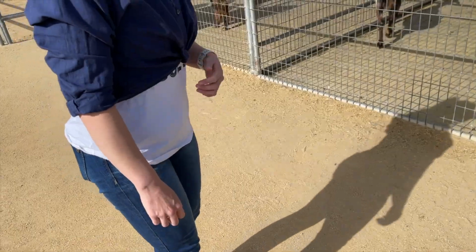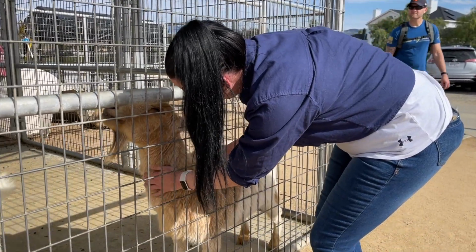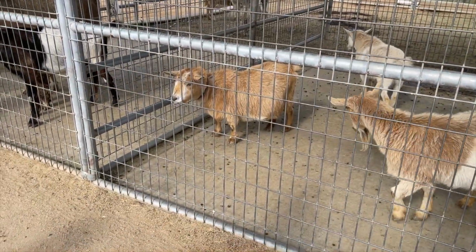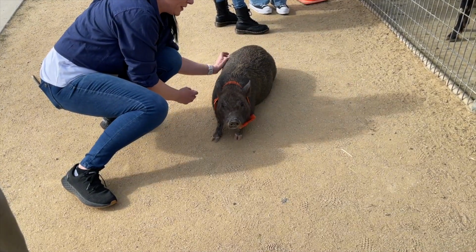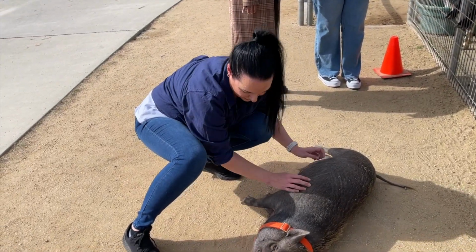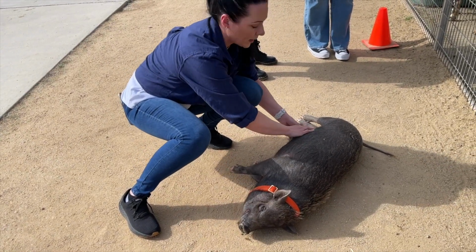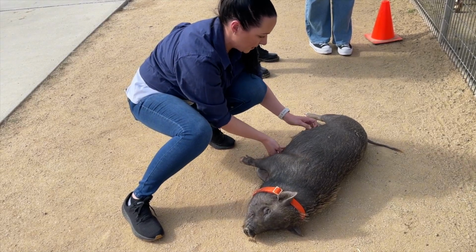I think that's Augustus. Oh, that's so good. Come here. This is how you get them every time. Yeah, you're just a baby. He's spoiled, little guy. Anytime you want to delay, you just go for the belly. It's the only part they can't eat. They love it.